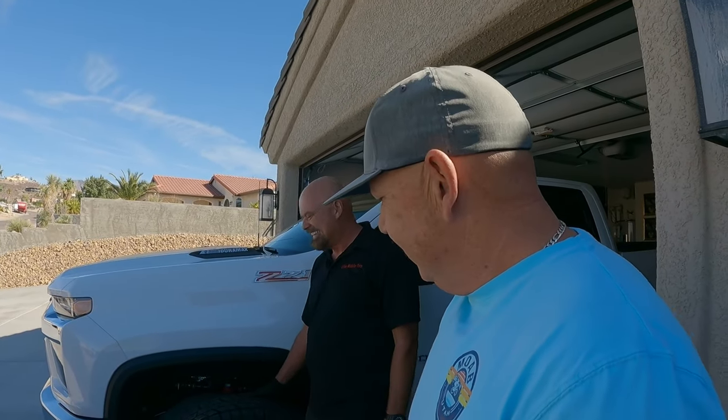Welcome back to Over the Hill Adventures. Today, we are going to try to fit the largest tire we possibly can on our 2022 Chevy Silverado HD 2500 Duramax. Editing is a wonderful thing.